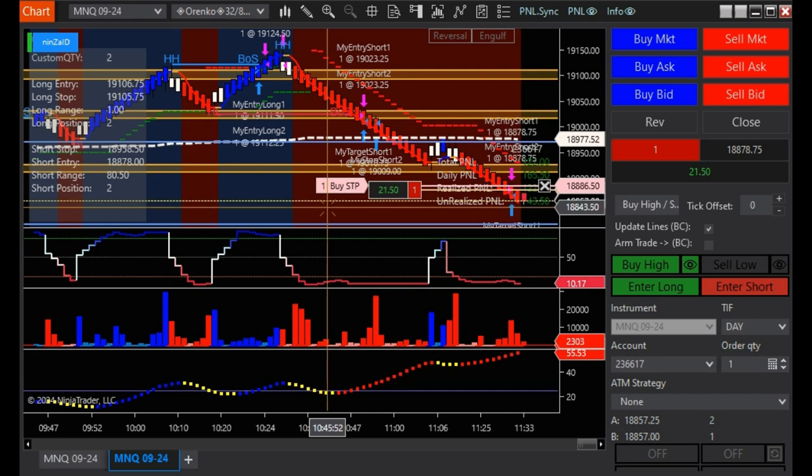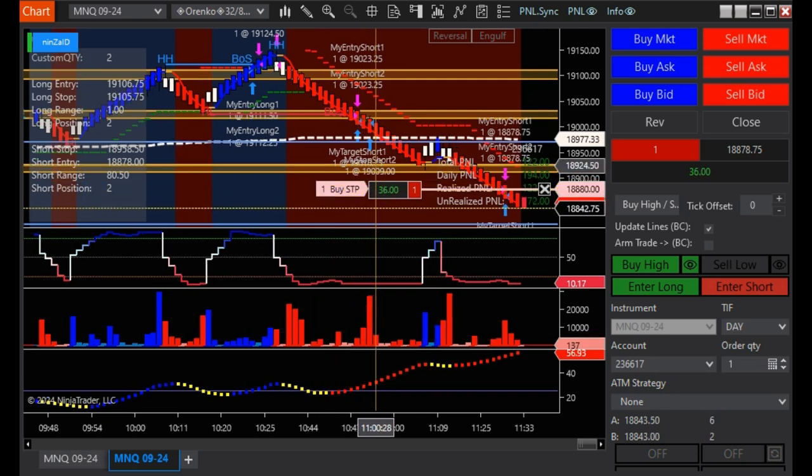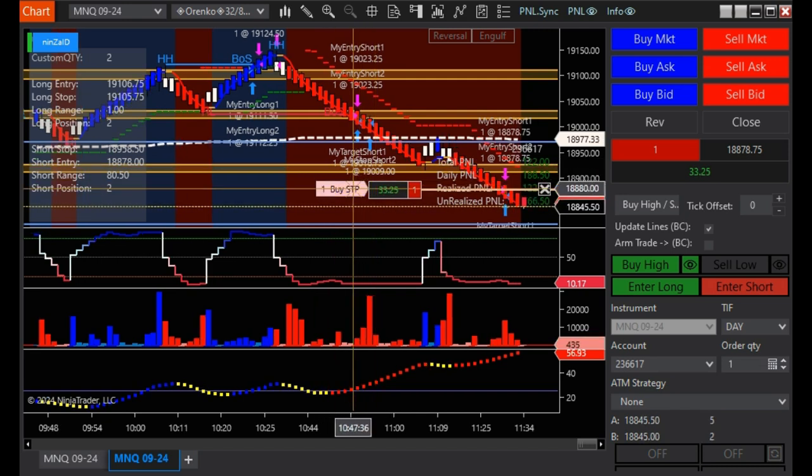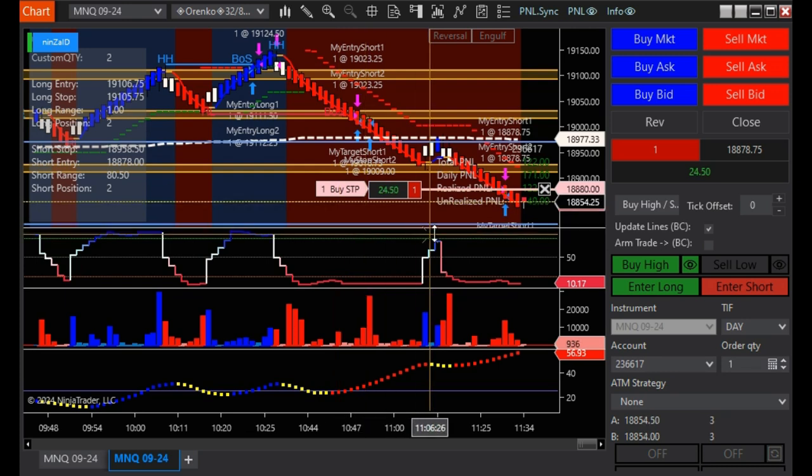Okay, so we just got word that the Dow just fell 300 points. So I do expect price to go down even further. And you can see my stop loss just moved to break even. So I do expect this to go down further.